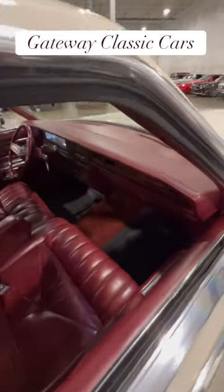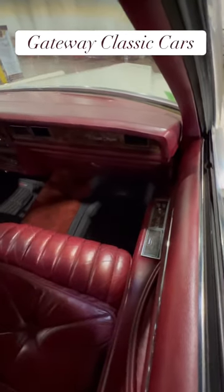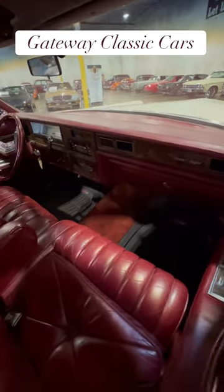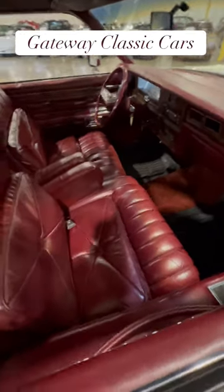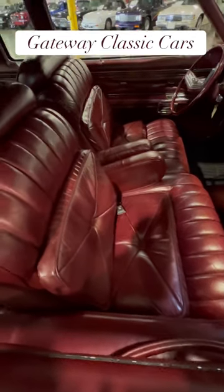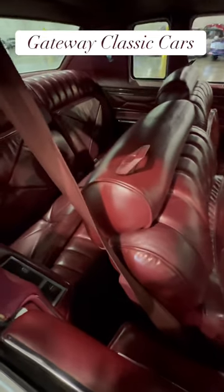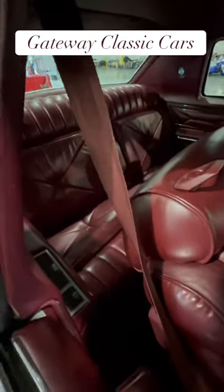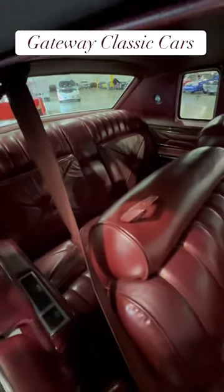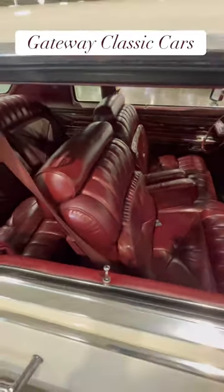As we look inside the passenger side, look at this. It had the power option. Dashboard and carpet is so clean in here, man. Passenger side. You see how you got this extra comfort with the padding right there for those long rides, man. Your back was supported. What you had in the front, you got in the back for those long rides. You had plenty of comfort in these things. Oh my God, that's beautiful. So beautiful.